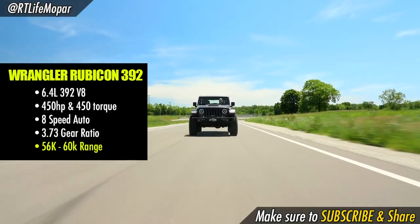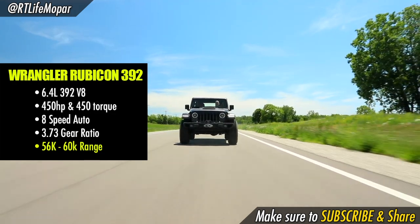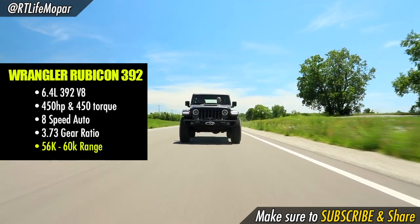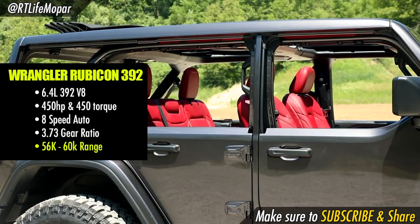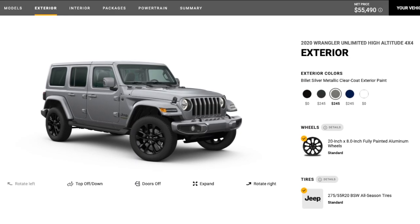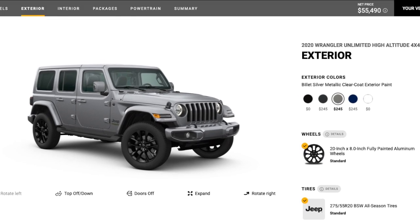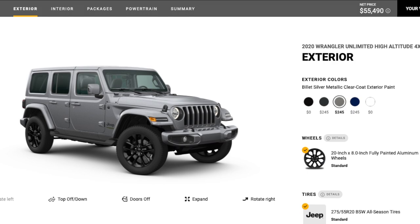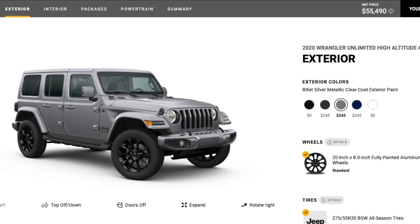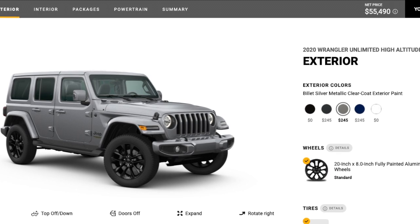This is going to be Wrangler's Halo Wrangler, okay? This is going to be their top dog. So if you look at their most expensive Wrangler, it's the High Altitude, and if you option it out to its most expensive powertrain, you're looking at $56,000. So I would imagine the 392 being a little bit more money than that. You're approaching $60,000 for this Wrangler 392.